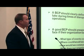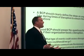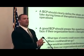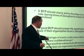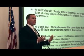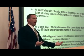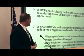Now, it should clearly identify the steps an organization could take or should take when stuff goes bad. Again, you can't answer all the questions. You can't lock it all in cement, but you can go through the motions and think about, what could happen that would kick us off the tracks? What are some of the different things that concern us? Is it a building fire? Is it theft? Is it a hurricane? What really concerns us from a continuity standpoint?